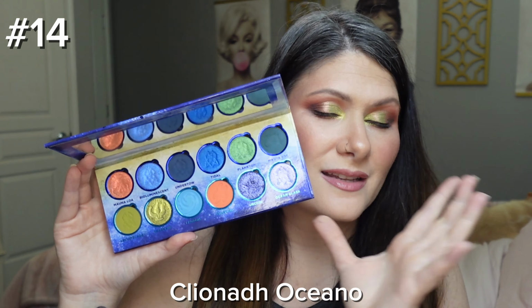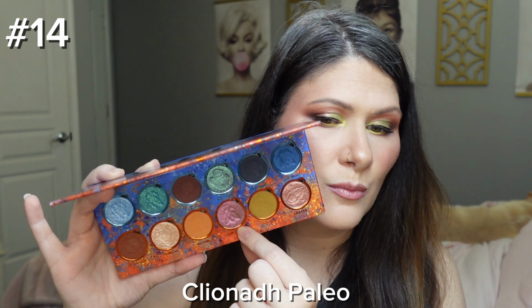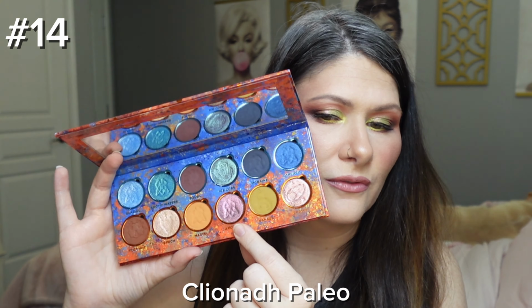My second favorite one, so I guess the middle one out of these, is going to be the Paleo palette, and I think this was actually my favorite whenever I first reviewed these, but the more I played with it, it's the Archeo palette. But this one is very pretty. I like the matte selection in here, and actually the mattes in this one performed better than any of the other mattes. I had less of an issue with these, but I did still have to work pretty hard with them. The shimmers in here are beautiful as well. I love this multi-chrome right here. It has like this purple to green to yellow flip. Absolutely stunning. The blues in here are beautiful as well.